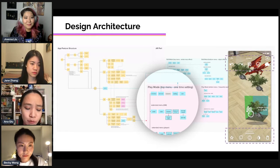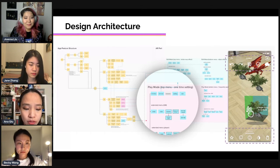Similar to the edit mode, the top bar is for the whole scene effect, and the bottom bar is for the object tools. I hope our effort will help you enjoy your game without being distracted by any usability issues. Now let's leave the AR world and go back to the app to see some other features we provide.